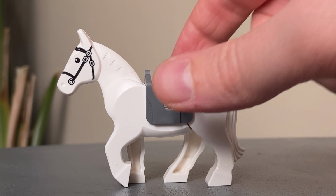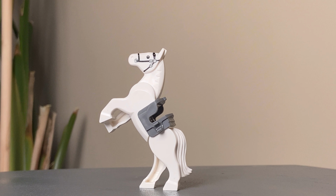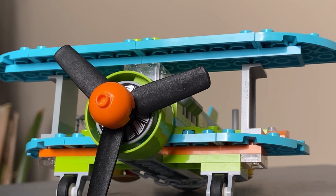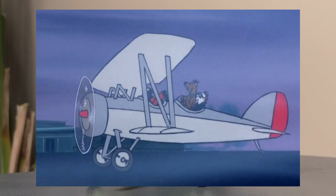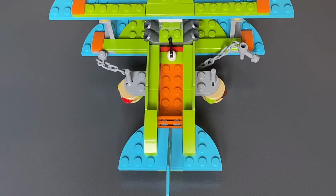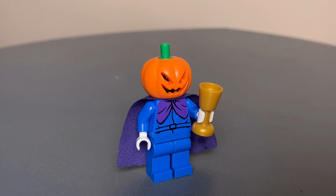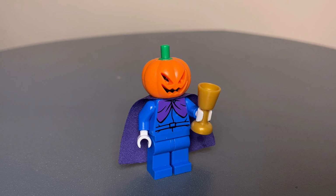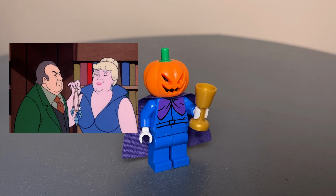Taking a look at the set, first it is worthy of mention that this set was the last appearance of the white horse from the Lone Ranger, and it is a great horse with posable back legs. Now the actual build is this biplane that we kinda saw in the episode I mentioned before, with the small exception that it wasn't painted in the Mystery Machine colors. It was just a regular biplane, but I assume LEGO took a creative liberty here, and I'm all for it. Another creative liberty was also including this golden goblet instead of diamonds that Elwood Crane was actually trying to steal. This change I don't really get.